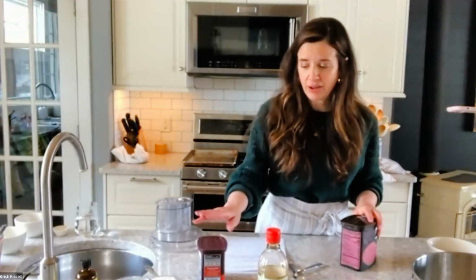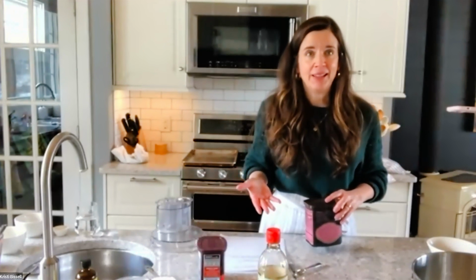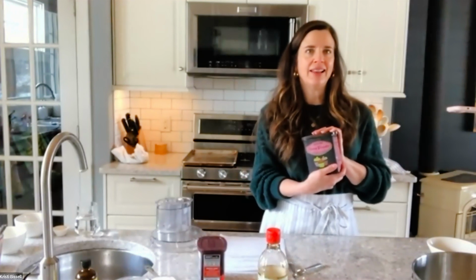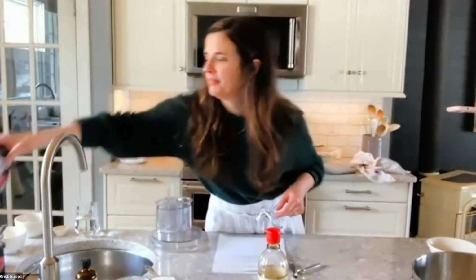Or quite honestly, the dark Dutch processed cocoa can work in absolutely any recipe and give you great results. If you are using traditional cocoa powder today, that is totally fine and that will work just fine. But I just kind of wanted to walk you through those two differences because I think it's interesting and just something good to know as a baker.